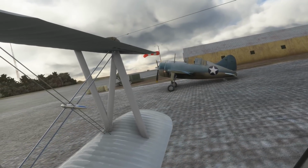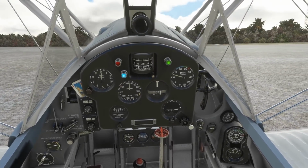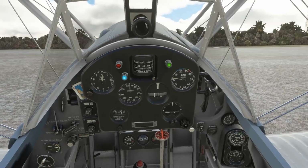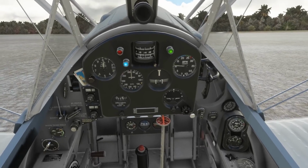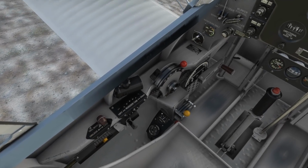Let's come in gently onto the brakes. Park brake can go on. And we'll come back on the throttle. Again, we'll let the engine idle around 1000 RPM until we shut down. The shutdown checks: the tail wheel, we'll put that back to lock now that we're parked up. The tail wheel should be straight.